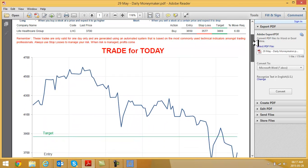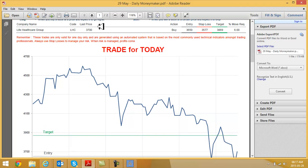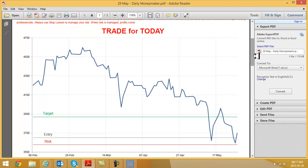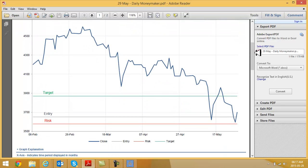The trade for the day is called Life Healthcare Group, LHC. The action on this trade is to do a buy transaction with the objective that the share will go from a low level to a physical high level. Entry level on this trade will be 36.50 with the objective to go high to the green line at a level of 38.69. Stop loss to be used in this trade is 35.77. That's on the red line here.